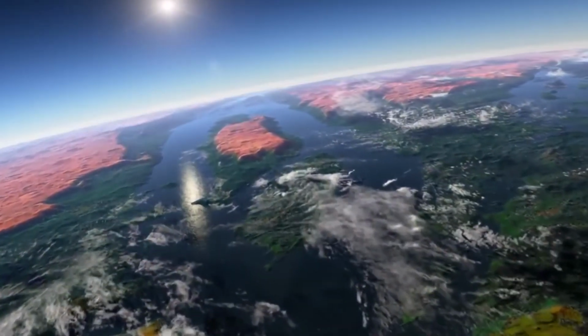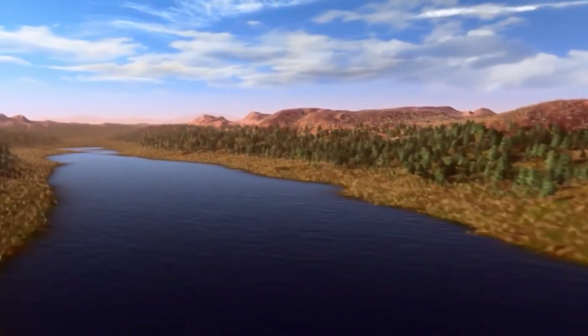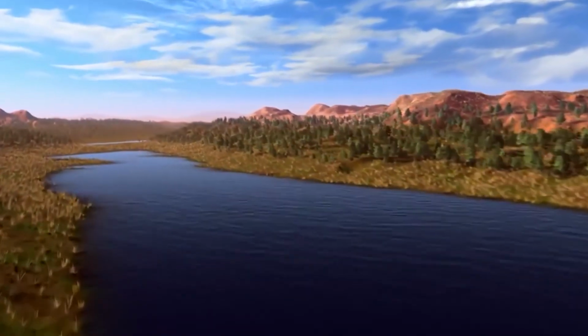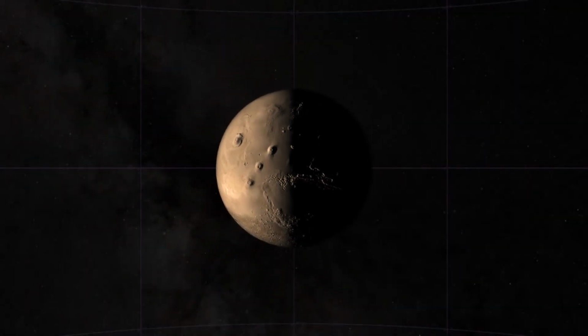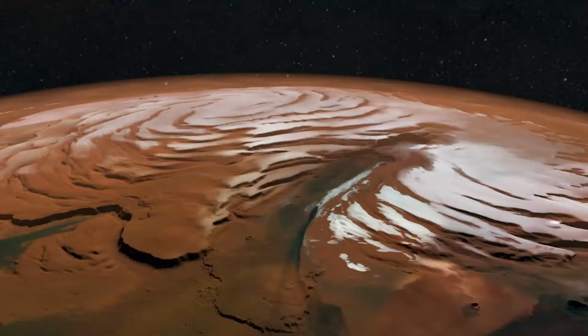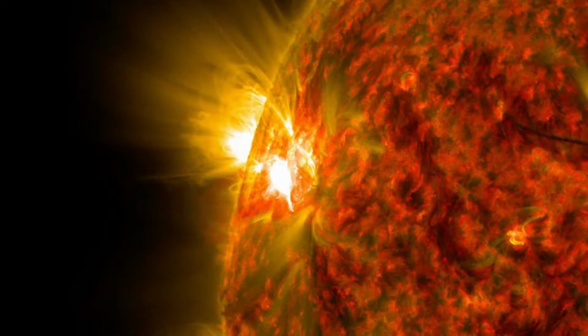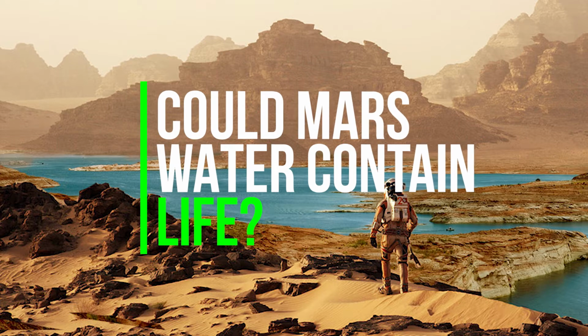Water doesn't currently exist on Mars's surface, but it used to. We know this from dramatic dry canyons and river channels seen from orbit, as well as minerals on the surface that only form in liquid water. Around 3 billion years ago, something happened to Mars' atmosphere, and most of the liquid water evaporated. But some of it may still be underground, safely shielded from harmful solar radiation that bombards the planet's surface. Could those ancient pockets of water contain life?